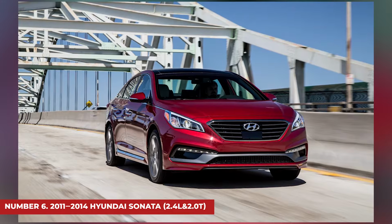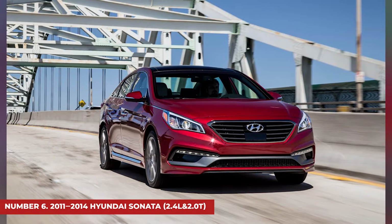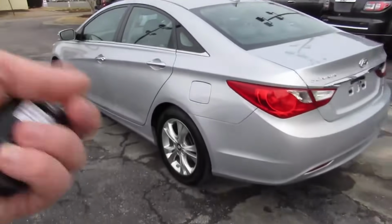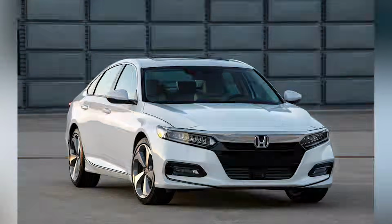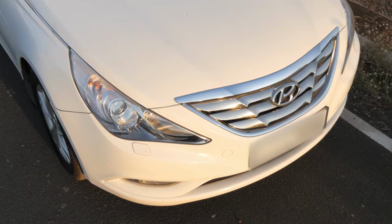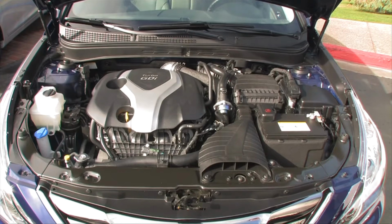Number 6. 2011 to 2014 Hyundai Sonata, 2.4-liter and 2.0T. The Hyundai Sonata was redesigned in 2011 to take on midsize heavyweights like the Toyota Camry and Honda Accord. With its bold, fluidic sculpture styling, sweeping headlights, flowing body lines, and a prominent grille, it won design awards and customer attention, but its engines and transmissions made it a risky gamble.